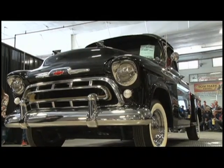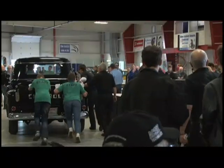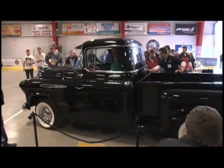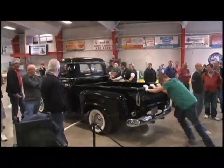Lot 181 was a very interesting vehicle in our sale. 1957 Chev 3100 pickup. It was this beautiful black truck, and it crossed the block, and it generated a lot of attention. Now, there's the big auction in the United States, the Barrett-Jackson auction, and it was started about the same time, actually, as the Okotoks auction. It's obviously just this huge conglomerate, really. It's just a massive business, and they've been very successful.